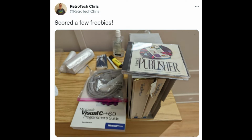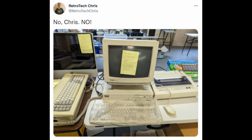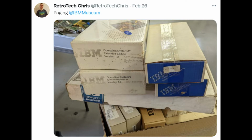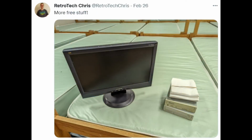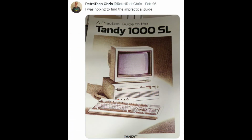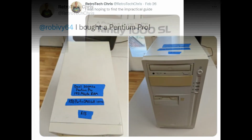So throughout the day, I did tweet what I was up to, so these were the first couple of freebies I scored. I did not buy this Tandy system, though I really wanted to. Very nice system. I saw these and I had to tell my friend IBM Museum about them. Very cool. And I did pick up that monitor, as mentioned. We'll see that later. I also picked up a bunch of cables and a USB floppy drive that I'm very excited about. And I picked up this practical guide for the Tandy 1000 SL. It's a cool little book.